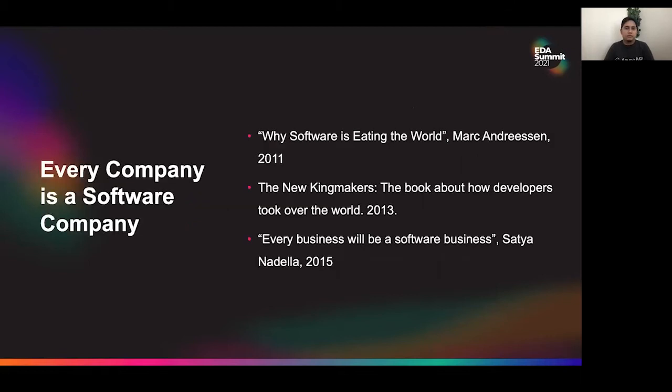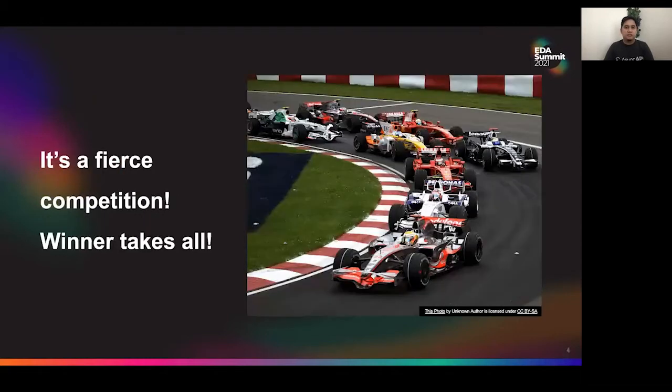We also should have heard about this quote that every company is now a software company. I pretty much believe this quote, and this means it's a fierce competition. It's winner takes all because there's not going to be a lot of second players of one new big company that's doing something like Facebook or Instagram or Twitter and many others.